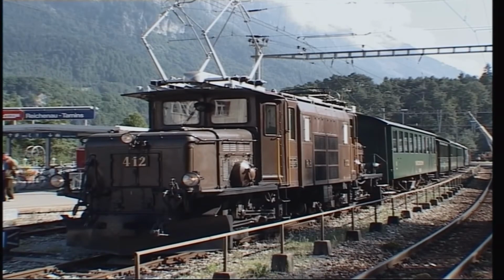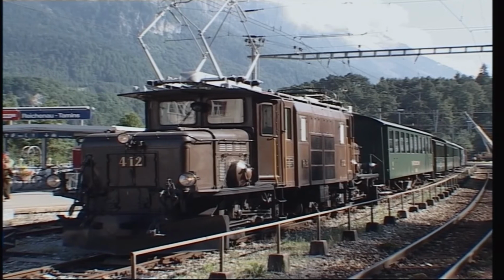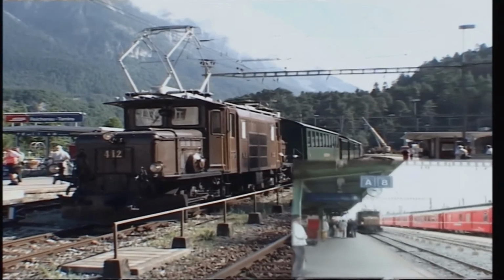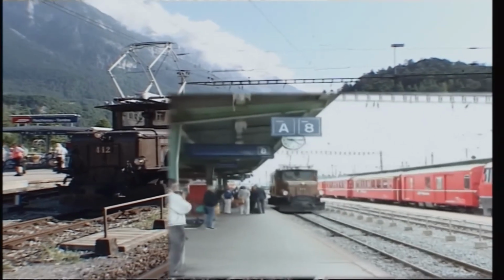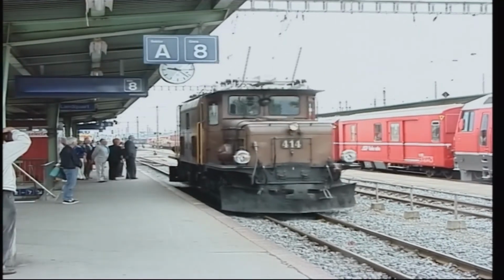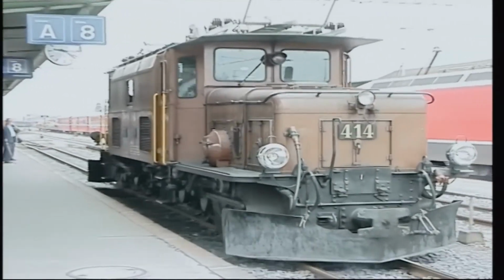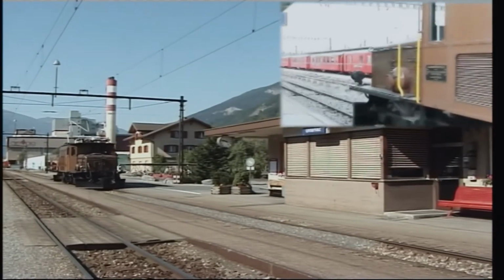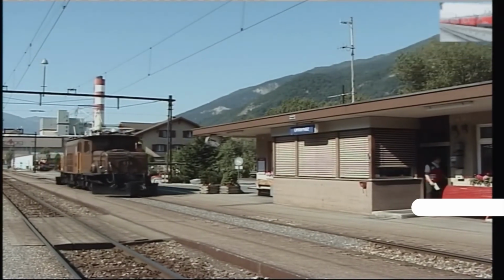In total, the Rhaetian Railway purchased 15 of these 6-axle CC locomotives. They were built between 1921 and 1929 and carried the numbers 401 to 415. Over the years, the engines received various distinctive modifications.